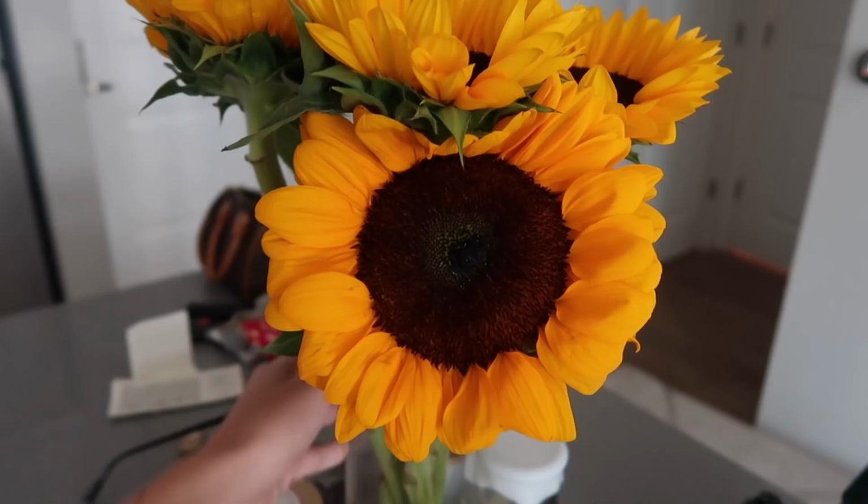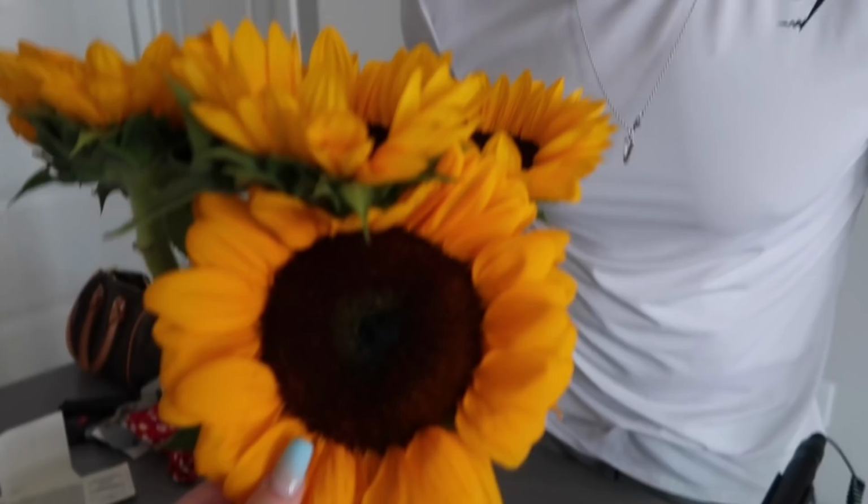Got these beautiful little sunflowers from the grocery store to add a fall vibe. And I have some nice fall pumpkin spice candles. Please do not bite my... I'm allergic to these. No, you're not.